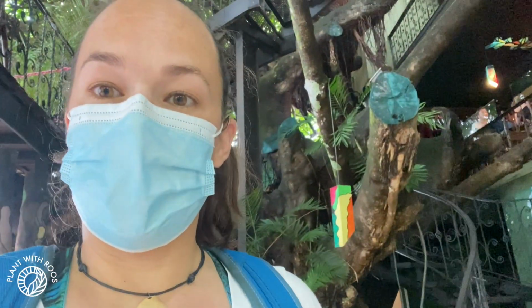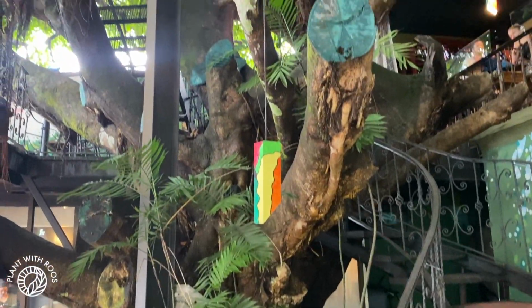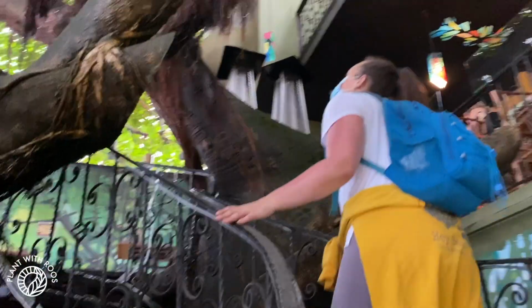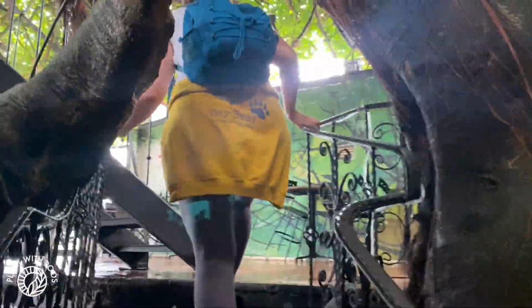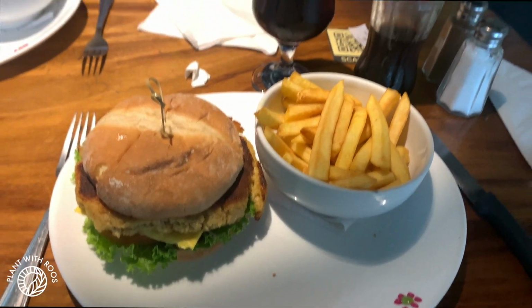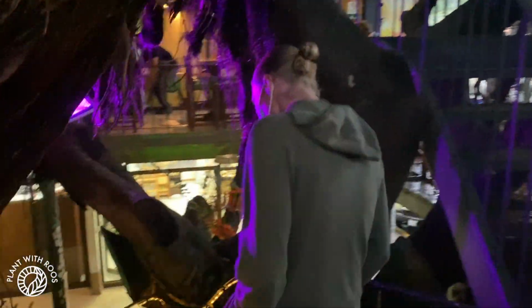We found a restaurant that has a tree in the center. So of course we picked this spot as our dinner place. A very early dinner though, because we had a night tour planned that started at 6 p.m. We both picked a vegetarian burger, and if you're wondering why I look so weird, I'm still wearing my contacts, not my glasses.